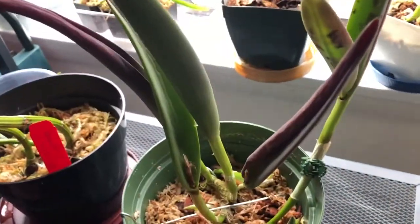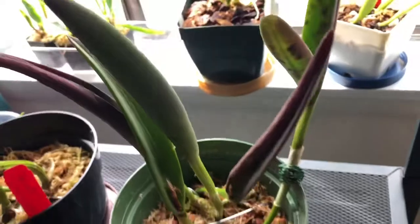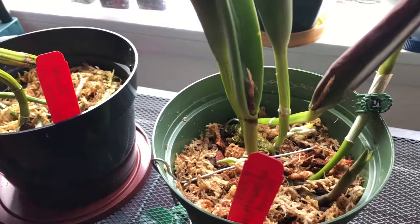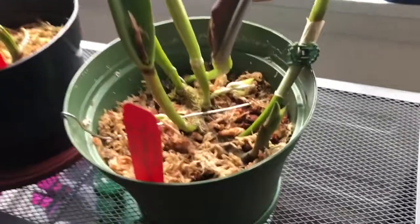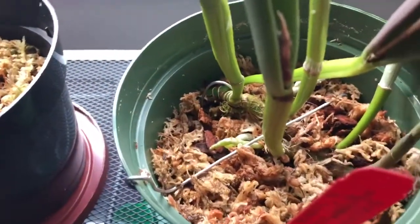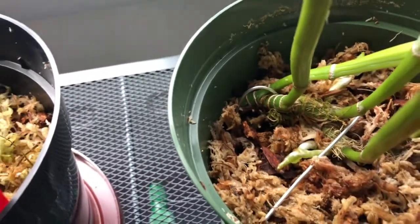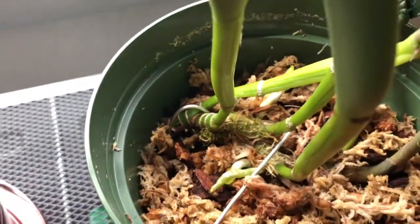Right. Okay, so I finally put those two big ones up. This is Brassavola cross, Jimmy Crickets and Glauca. This one is bigger and bigger. I put the wiring, and it looks like all moss, but actually it's only the top layer to keep it moist. There's no roots going down yet. It's all underneath, it's all just simply orchid bark.